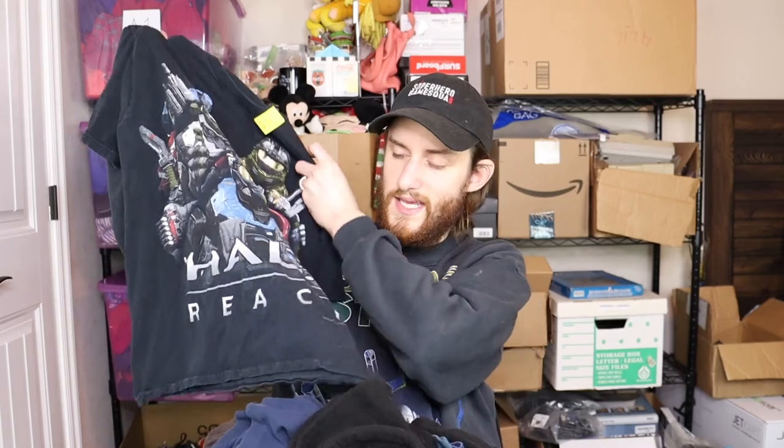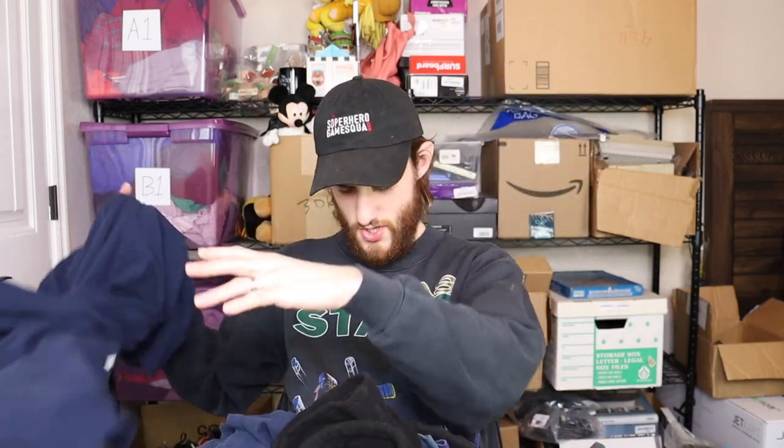Next, I found a shirt that I might keep for myself if it fits. It's a medium, and that is a Halo Reach shirt. You guys know I'm into games, and this looks awesome. So I picked it up for $1.50. Like, most of these things are $1.50. So I wanted you guys to know that.